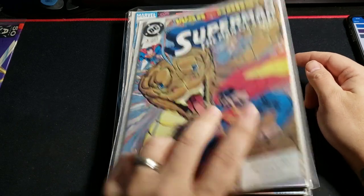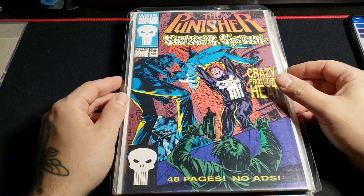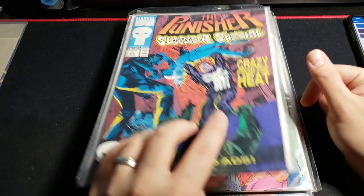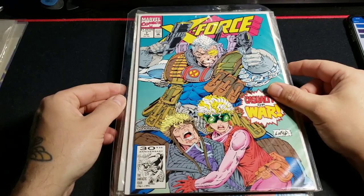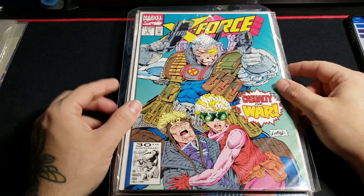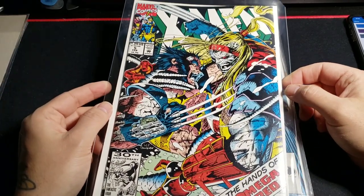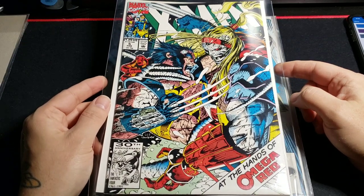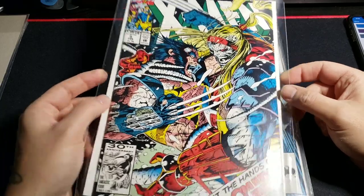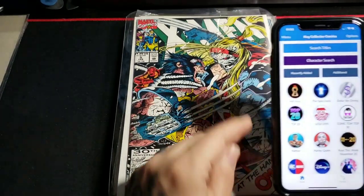Alright, let's keep going. Some Punisher stuff that I've never seen. Summer Special, number 1. 48 pages, no ads. X-Force, number 7. X-Men, number 5. Is this Omega Red first appearance, or is it in number 4? I don't know. This one is kind of in a Mylar kind of thing. Let's see.